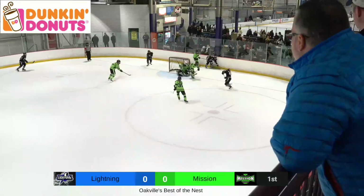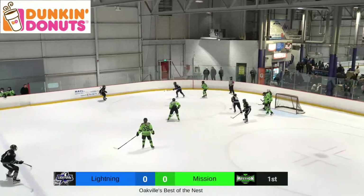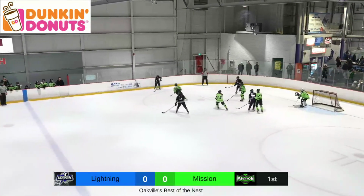Lightning regrouping. Bottom post, fires a shot. Saved by Hurst. Out the left point of the Lightning. Lightning, look at the fire. Nine iron over the post into the left wing corner it goes. And with 5 seconds to go, back out to the left point. Coming out is Chuck, the forecheck. Block that pass, and left wing hash marks.